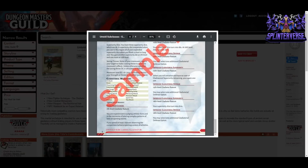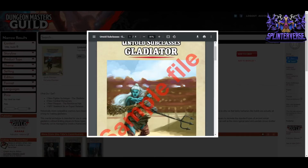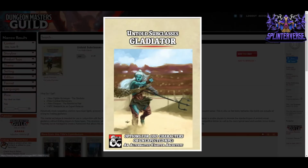So we'll just, unfortunately we can't read any of those, but there's a bunch of different cool looking ones, including commanding presence, quick toss, trip attack. Yeah, so it seems like they've really worked in the feel of Gladiator, sword and sandal stuff, because a lot of those names even connect to that. So I like that. So good job, Keith, and check it out under Untold Subclasses Gladiator and give it a click.